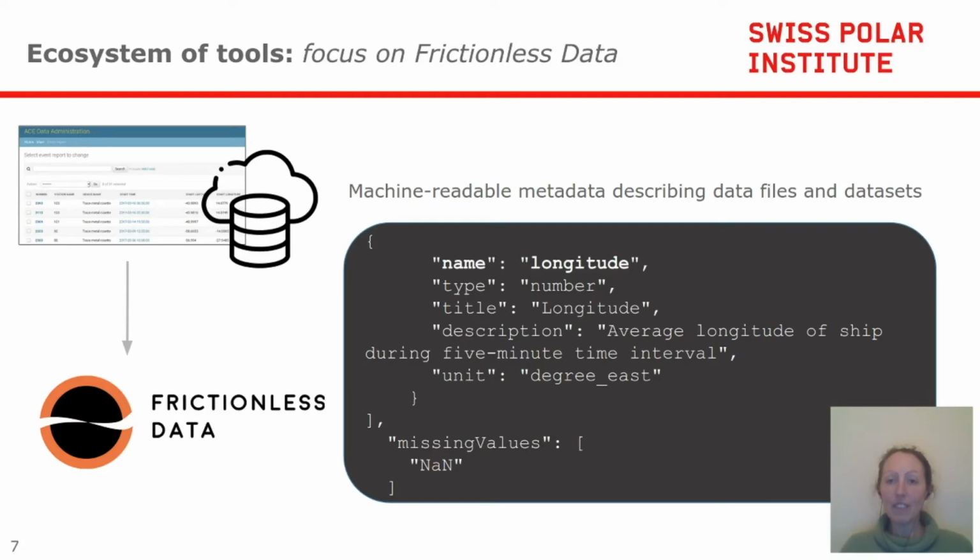So here we come to the first open source tool that I wanted to focus on, which is Frictionless Data. We use Frictionless Data to describe data files and their contents, as well as the group of data files that make up a dataset. To do this, we use the schemas that are provided by Frictionless Data, which can describe tabular data files, such as a spreadsheet or a CSV file, and then the data sets themselves in a machine-readable way.